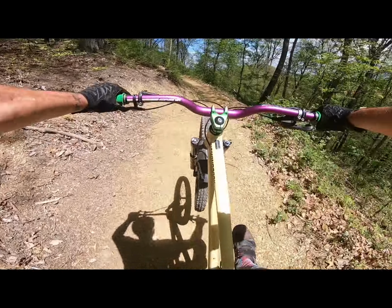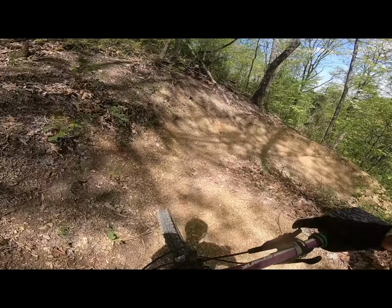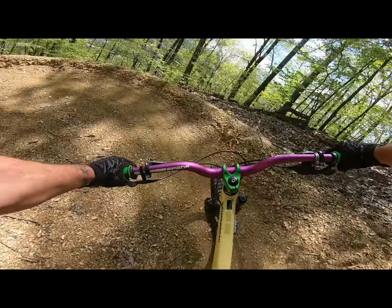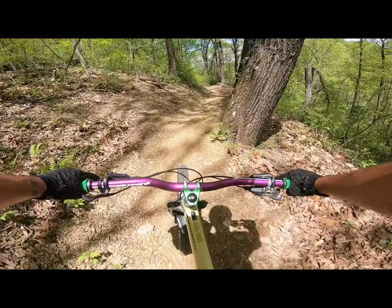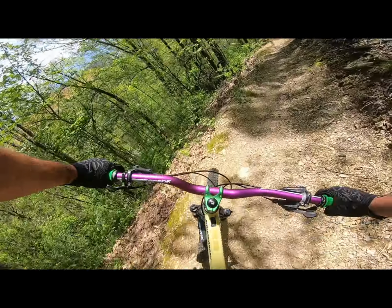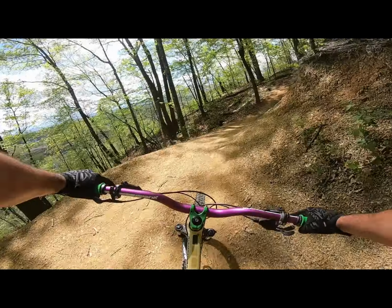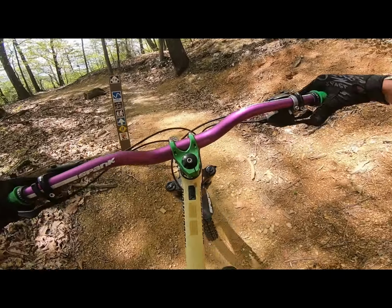Clear that. Just as in the completely flattest part of the trail, you lose all your speed right as you're going into it. Whew. That was smoother than last time. Whew. Sweet.